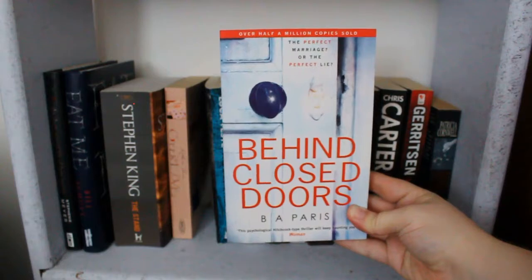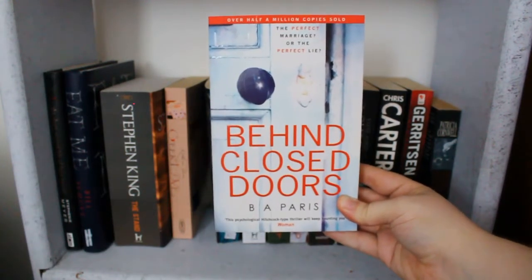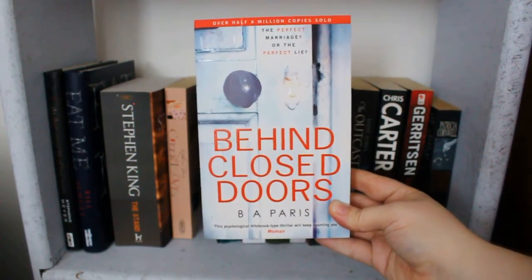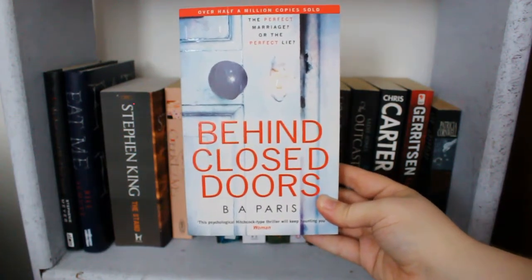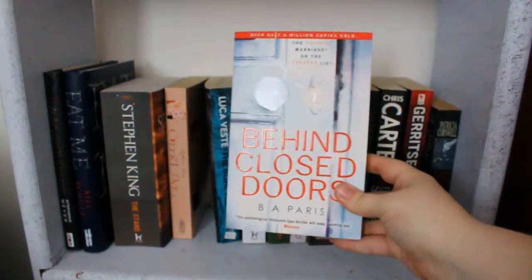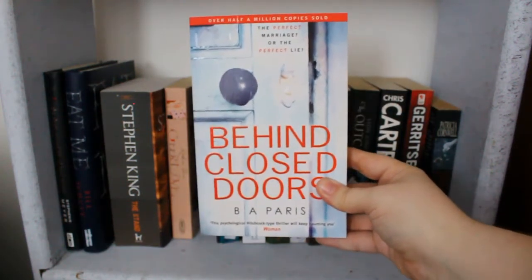Next up we have Behind Closed Doors by B.A. Paris. This is the first B.A. Paris book I will have read. This I believe is a thriller that follows a husband and wife who seem like the perfect couple in real life, but there are some things that just don't add up, like the fact that Grace will never answer the phone and Jack is always with her and there are bars on the bedroom window, etc. So yeah, it could be really interesting.